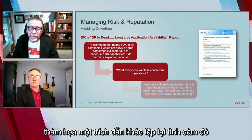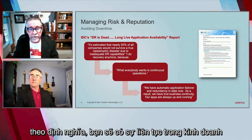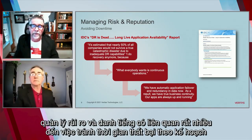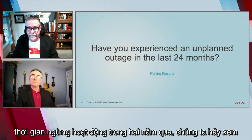Another quote echoed that sentiment, that if you plan for apps to always be up and running, well, by definition, you will have business continuity. Now, managing risk and reputation has a lot to do with avoiding unplanned downtime. I'm wondering how many of those in the audience have experienced unplanned downtime over the past 2 years. Let's take a look.